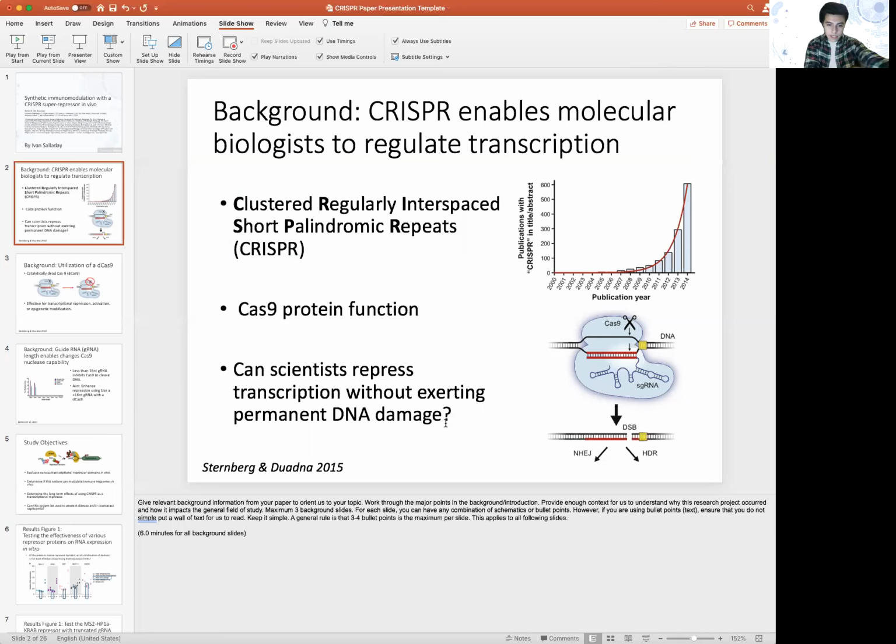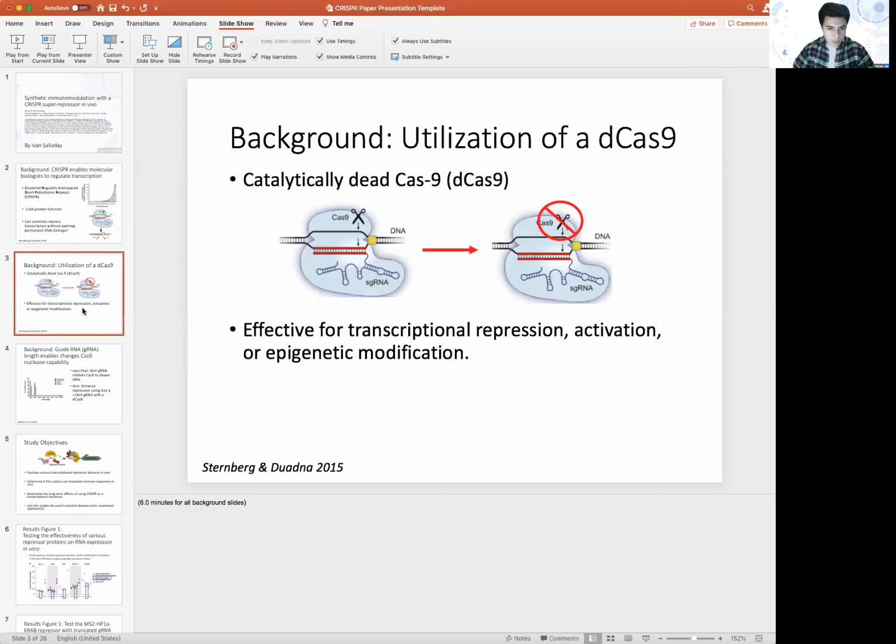But the question within all this function using CRISPR is, can scientists repress transcription without exerting permanent damage to the DNA? And this is sort of the background behind the Cas9 system. And what people have found out is that using a dead Cas9, a catalytically dead Cas9, meaning a Cas9 with no nuclease domains, enables scientists to use a protein like Cas9 and a guide RNA to locate the DNA loci, but not cleave its DNA. And this is really important because it's effective for transcriptional repression or activation or some sort of epigenetic modification to it.